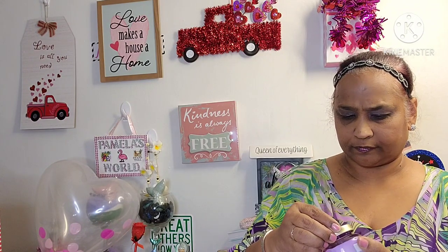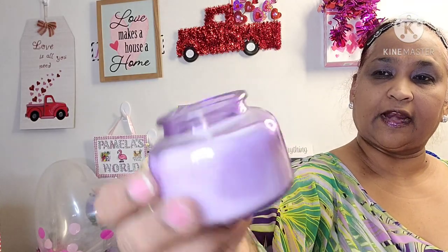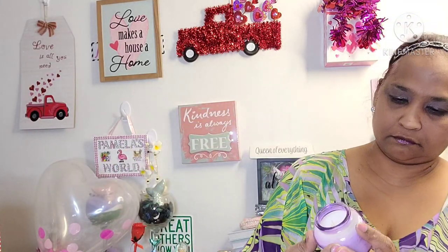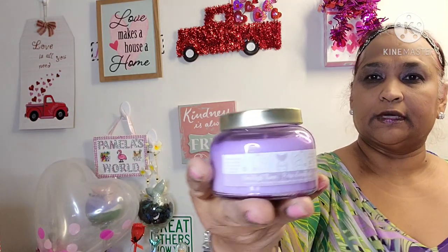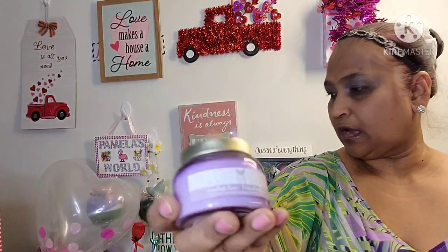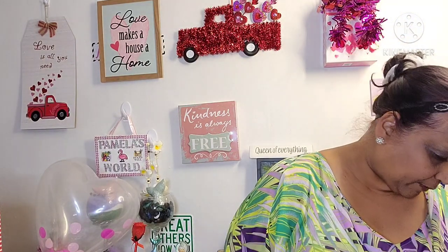And then I also picked up this one, and this is the amethyst stone. Smells really, really good. I love the jar. We had a whole bunch of them. I think I showed them in my walkthrough, but I only got one because I have no room for any more candles, and candles keep getting more and more beautiful and they keep coming home.